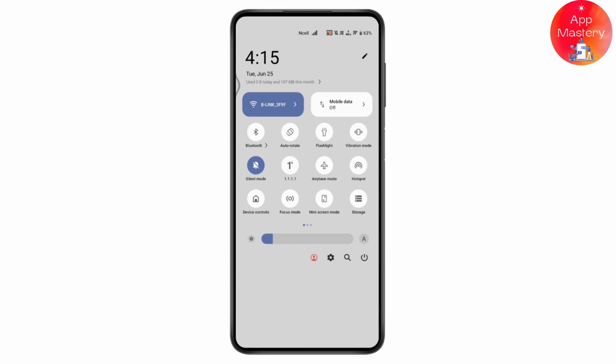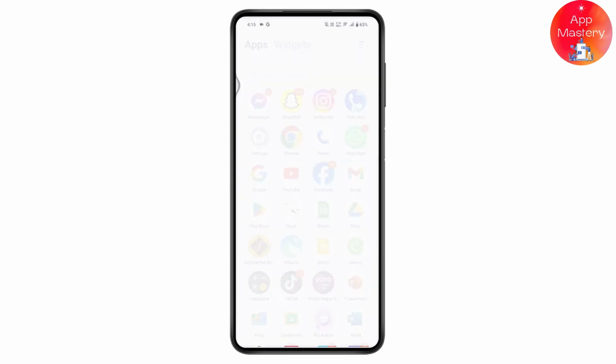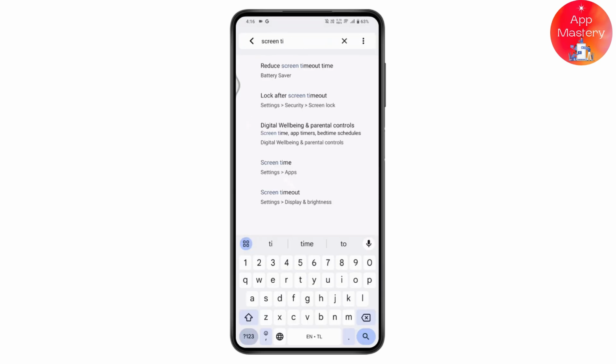But if that still doesn't fix your problem, then you just need to check your screen cover. So if your screen cover is covering the camera or the front camera, then you might face some kind of problems. So check the screen cover, and once you've checked, you need to go for your settings, and here you need to simply search for screen timeout.